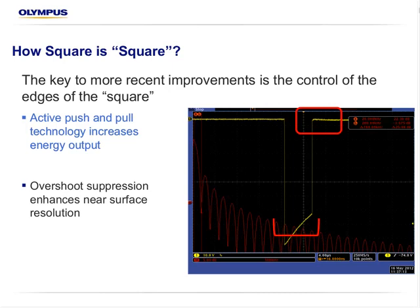So controlling that reverberation is a strong advantage to being able to utilize this square wave pulse tuned properly and still achieve very good near surface resolution. So this kind of control really wasn't available in original square wave pulsar designs from, let's say, 20 years ago. This is something that's much more modern, much newer in the NDT world, and it really provides very good benefit.